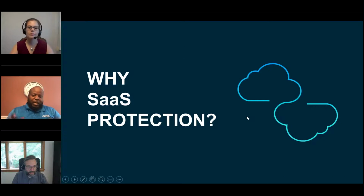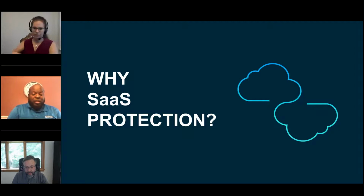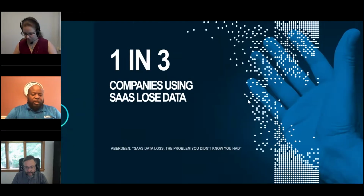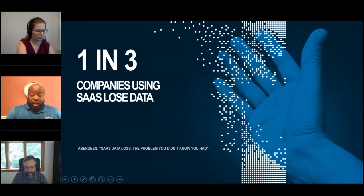So why SaaS protection, right? What are the things that happen that make it a need, right? So one is 1 in 3 companies will in fact lose some SaaS data. So 33% of these companies out there utilizing SaaS data will lose it one day, right? And that could be from a bunch of different items, right?